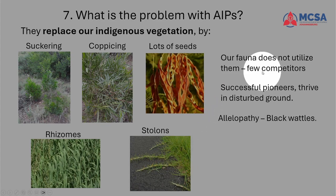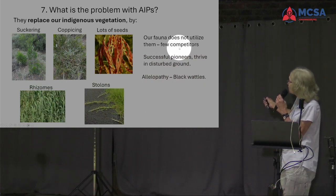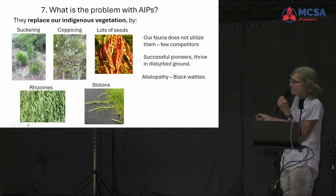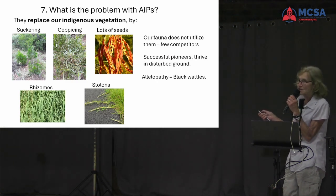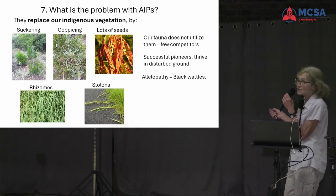Then also our fauna, our insects, they don't utilize these alien plants. So there are few competitors to keep the population of these plants down. And then also these alien invasive plants are very successful pioneers. So if there are power lines, water pipes, sewage pipes, buildings, whatever, if the ground is disturbed, then these pioneers, these alien invasive plants, are very happy. They move in, and they thrive in disturbed ground.